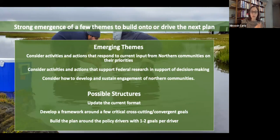And really, there seems to be some focus, particularly on the last 2, less on an update of the current plan. So we may be looking at something that looks very different than what we have now, but some combination around focusing on cross-cutting areas and relating those to the policy drivers that we have in the current plan.